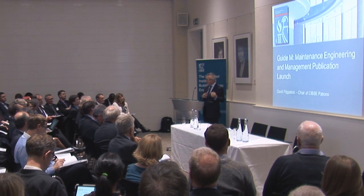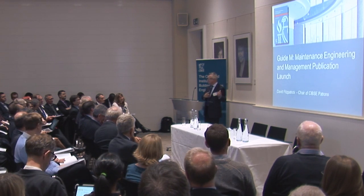There's now a defined overarching approach, which I don't believe there's been before, and I think that's the real success that we should take forward with this document. I think this document actually starts to give a fantastic guide for where the industry is going to go, and it will lead to better buildings in the future.